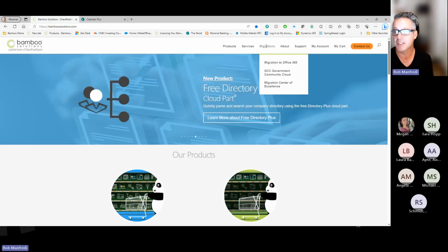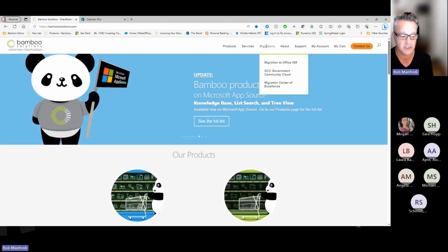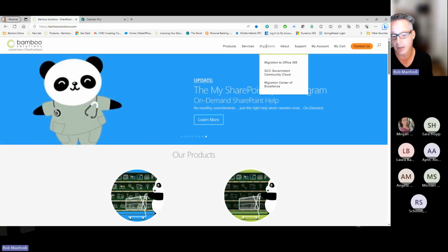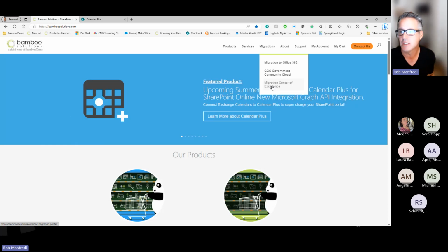This is information on our migration team, which is dedicated to solely doing migrations, either from commercial to commercial, mergers and acquisitions where you want to bring people into your tenant, people who want to leave Rackspace or GoDaddy and move over to the Microsoft direct relationship, or people who need to move from wherever they are into the government cloud or government cloud high. We do have a nice migration center of excellence down here that provides insight and guidance for people who are looking to do a migration and the like.